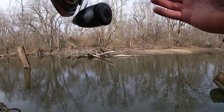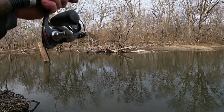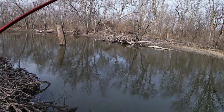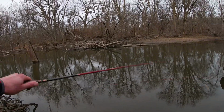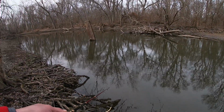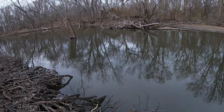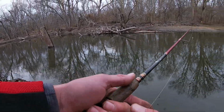No, you didn't just lose your lure on that. No, come free. Oh, thank God it came free. Let's see if that pike is still hanging around here. Took a stab. Come on, pike. Take another stab at it. Take another stab at it, Mr. Pike.